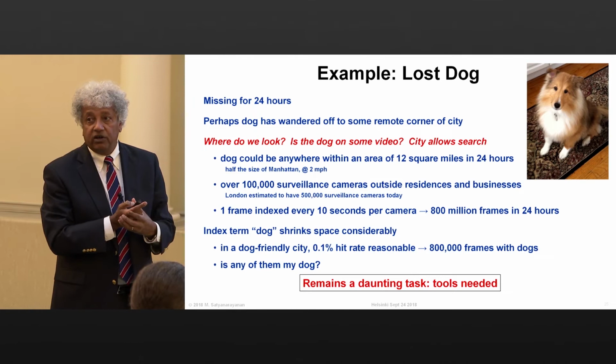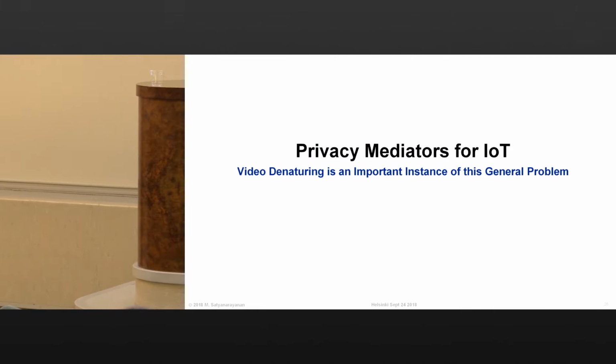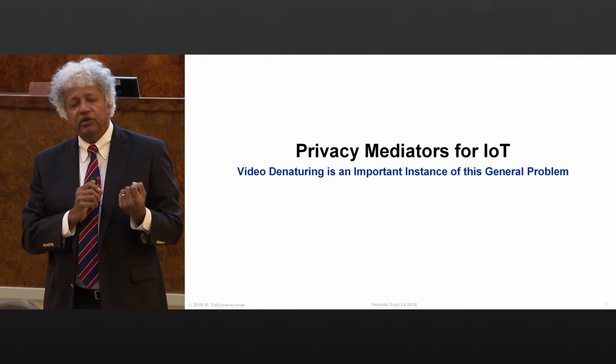So I want to go back to the start of our discussion, which had to do with edge computing and video. Video is only one example of an IoT device, right? Video camera. There are many other IoT devices. My belief is the bandwidth and processing demands of video are so high that if you're able to deal with video, nothing else will scare you.